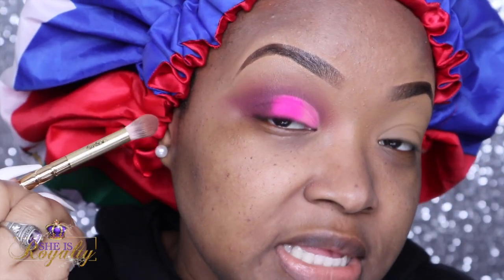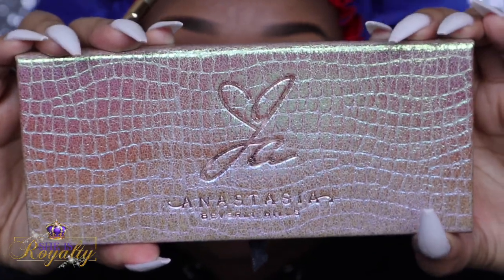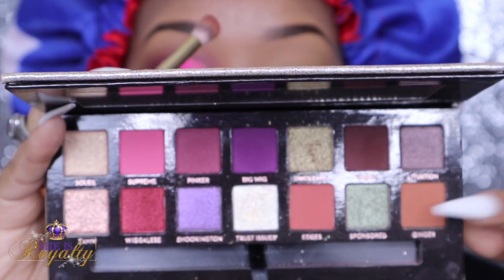I've already started the process of this eye, so now we're gonna transfer that over to this eye. The first palette that we're gonna go into is the Jackie Ina palette. Of course, y'all already know the vibes. We're gonna go into the color Ginger right here, and this is going to be our transition shade.